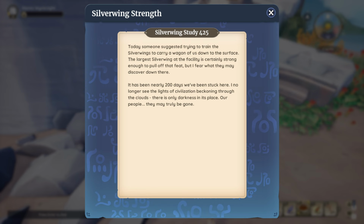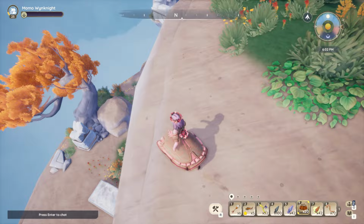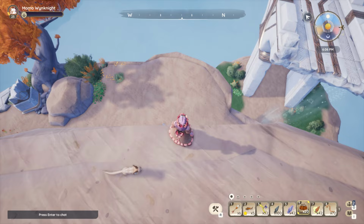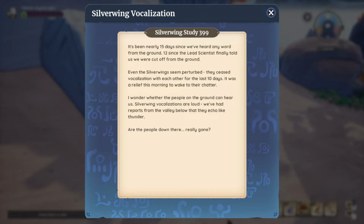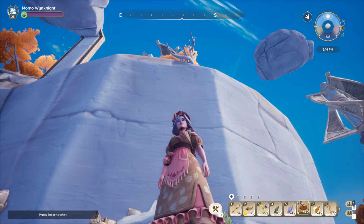Caleri's proof. I'm sorry if my microphone is stuffed. Alright, and then from here, you just walk through here and look for a fallen wall or something. Yes, here. Just glide down. And this is the fourth one for Caleri's proof. Silver Ring Study 399. So those are all 4 of Caleri's proof, which is easy. 2 on the main island and 2 on the bug catching island.